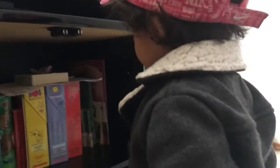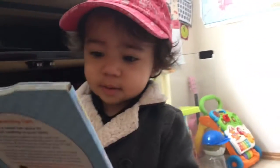Alrighty, Bellamy is ready to read. Here we go. In 5, 4, 3, 2, 1, she goes to her favorite books. And that one is, what letter is that? You want to read that one? Okay, I'll read it. You don't want to read today? Go ahead, sit down on my lap. You comfortable? Okay, mommy can read it. You can sit down.